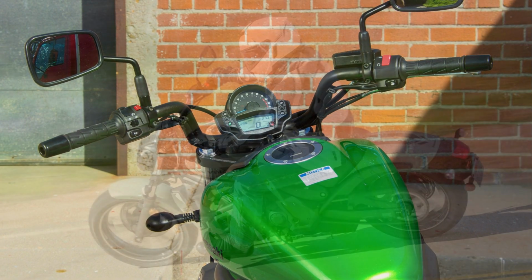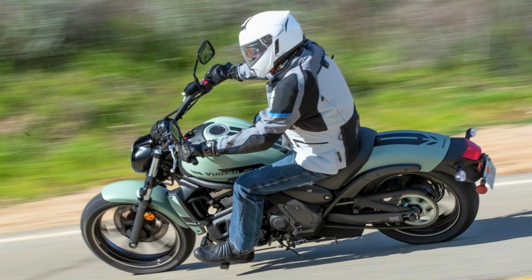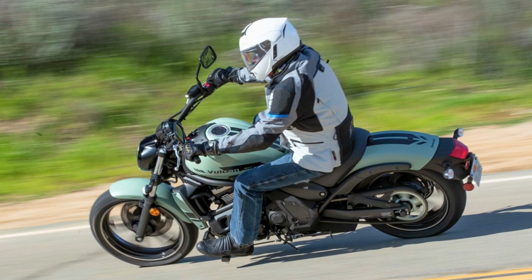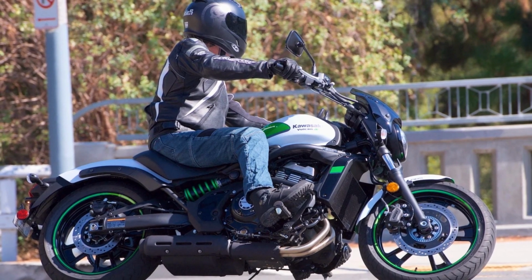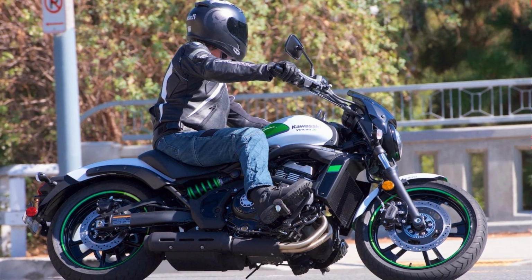But here's the kicker. It's got a sport bike-inspired chassis and suspension. That means it handles like a breeze and gives you that sporty vibe you crave. Adjusting the rear suspension is a piece of cake with that preload adjuster, making your ride smooth and comfy. To sum it up, the Kawasaki Vulcan S is a bike that's all about vintage style and a punchy engine.